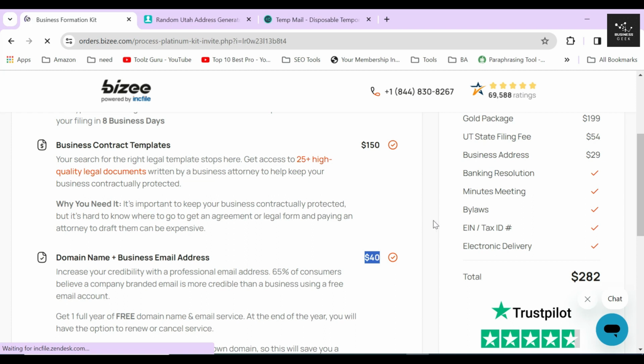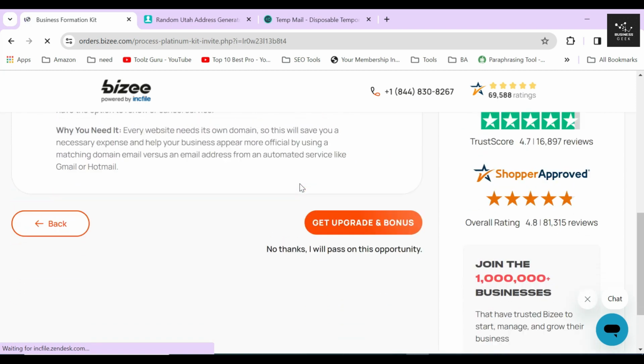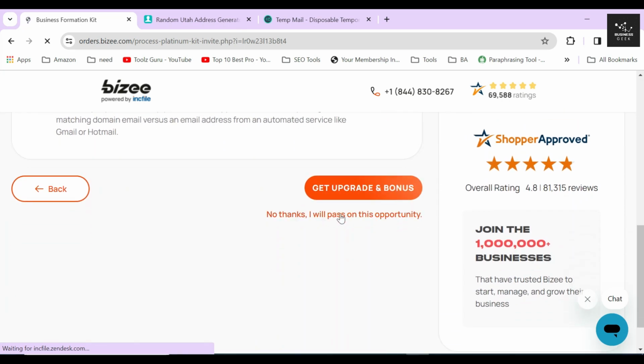If you think you really need these services, then click on the Get Upgrade and Bonus button. Because I do not believe these services are worth $149 and I do not require them to establish a C corporation, I will just click the No I Will Pass button and proceed to the next page.